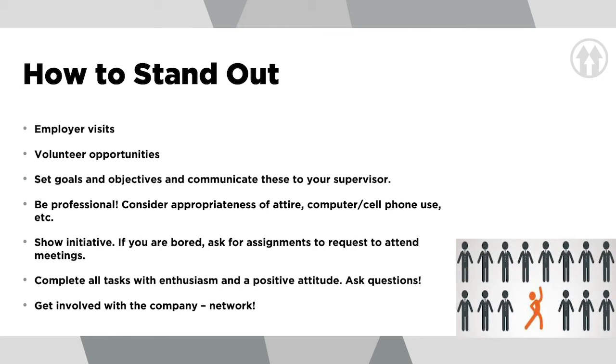As always, it's very important to maintain professionalism. So consider the appropriateness of your attire. Is it appropriate for that office setting? Obviously, if you're work from home right now, you don't have to consider that as much, but be aware that if you're on a virtual call, just make sure that you are wearing something acceptable for the call. Consider how often you're using your computer or your cell phone if you are in the workplace. If you're on your cell phone too much, it may not come off as very professional because you could be looking like you're distracted from your work as an intern.